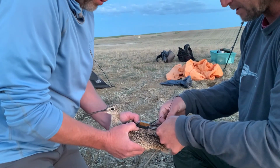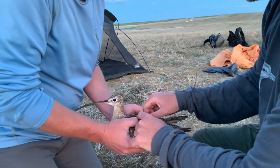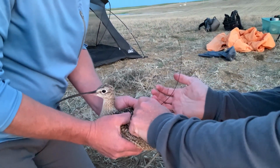The North Dakota Game and Fish Department is providing funding for this project, both through our State Wildlife Grants program, but also our non-game fund, the Watchable Wildlife Tax Checkoff monies. The grant provides money for the transmitters, for their time to come out here and put the tags on the birds. The long-billed curlew is one of our species of conservation priority.